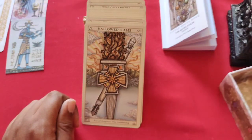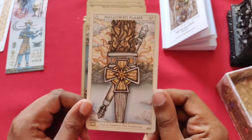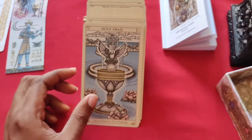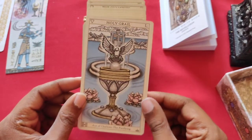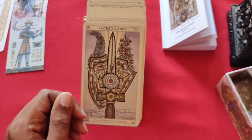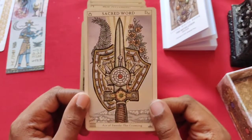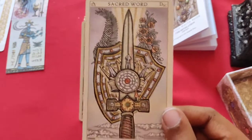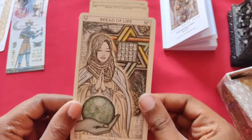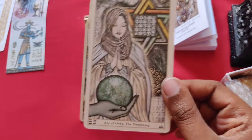Okay, so now we're in the Scepters, which are the wands. Those were the major arcana, now the minors. Hallowed of Flame, Ace of Scepters, the Awakening. Holy Grail, Ace of Chalices. Like in the book, all four suits of each number are together. Sacred Word, Ace of Swords, the Crowning. Bread of Life, Ace of Orbs, the Deepening.